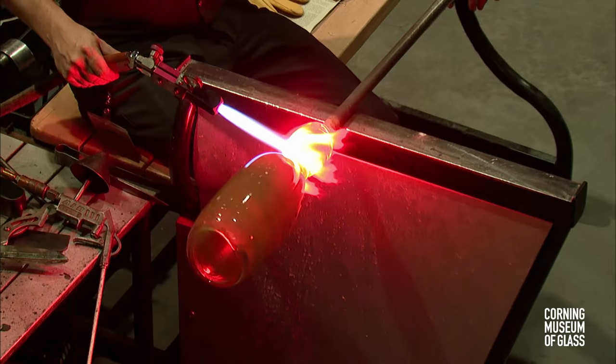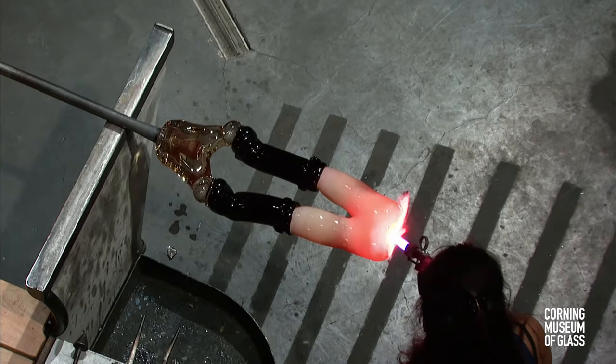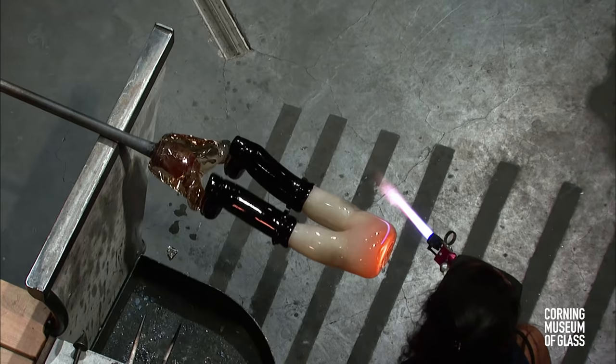The other thing is all that stuff has to come off, and that happens in the cold shop. So any glass that's left over on the bottom has to come off anyways. And that'll take hours to grind all that glass off so it sits flat on a pedestal at your home or in a museum.